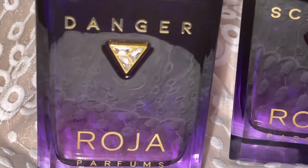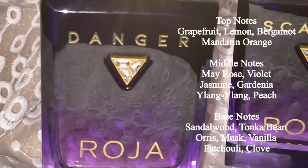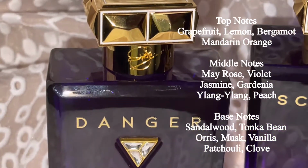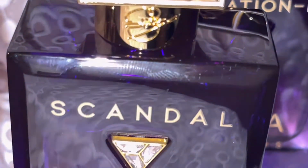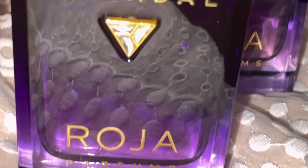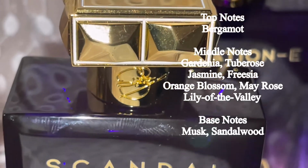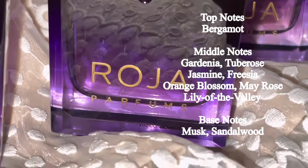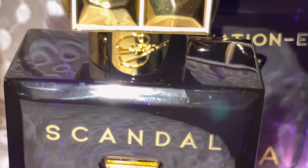Danger Parfum Essence de Parfum is a beautiful amber floral fragrance. The peach, tonka bean, and vanilla gives it an indulgent, sweet, warm, creamy essence on the skin. A beautiful, beautiful fragrance. Next we have Scandal Essence de Parfum, and this one is okay. It's floral and it's pretty, but it's not my favorite of the 3 that I own. Now, I thought I would love this one because of the orange blossom in there, but to me it's just alright, but I don't mind having it.